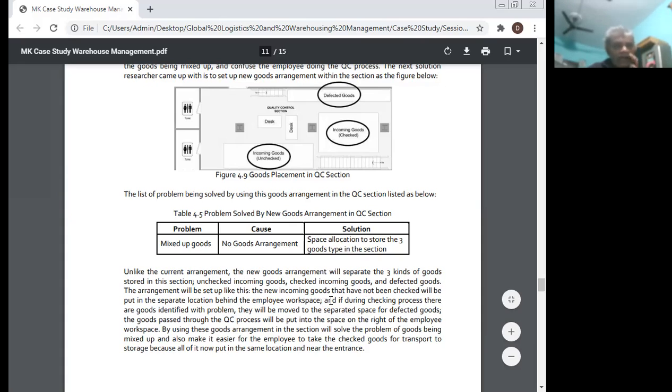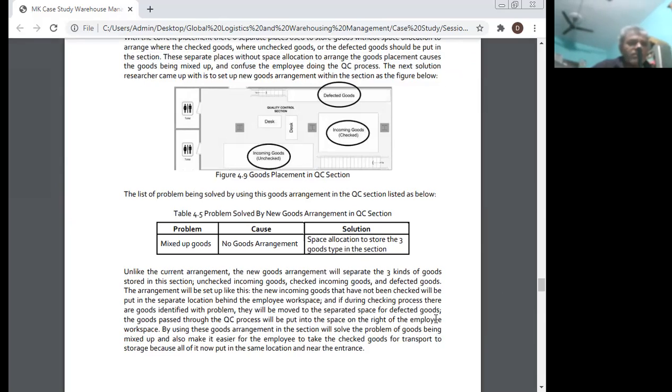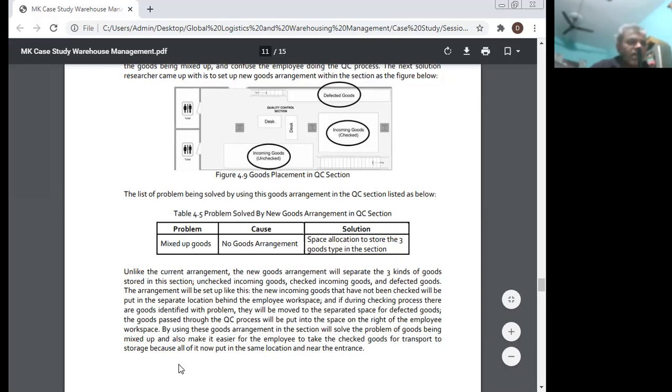The new incoming goods that have not been checked will be put in a separate location behind the employee workplace. If during the checking process there are goods identified with a problem, they will be moved to the separate space for the defected goods. The goods that pass through the quality control process will be put into the space on the right of the employee workspace. Using this goods arrangement in the section will solve the problem of goods being mixed up and also make it easier for the employee to take the checked goods for transport to storage, because they are now put in the same location and near the entrance.